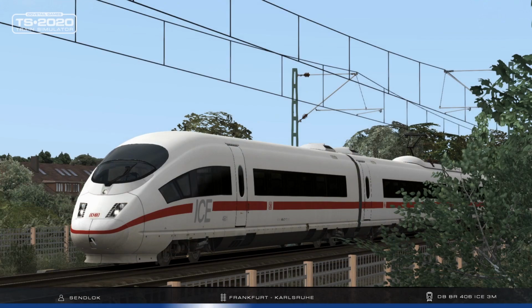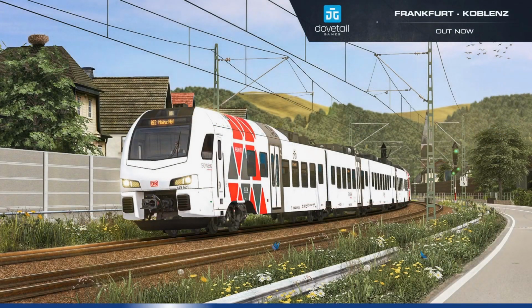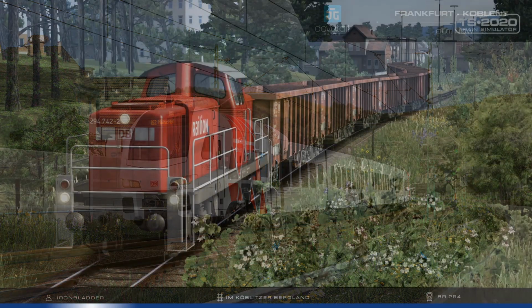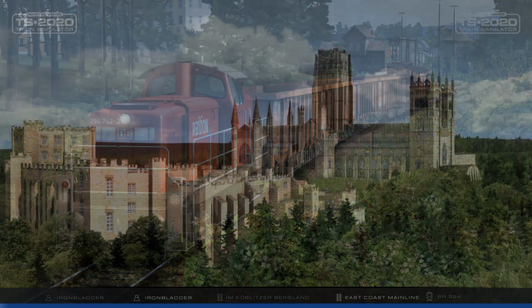So what do I know about this route? Well, I know obviously that it goes from Leicester to Derby, but I know that JT have been working on it for quite some time now, and it's been quite a highly anticipated route by quite a few of us in the train sim community, and it's nice to have it here and in front of us to review.